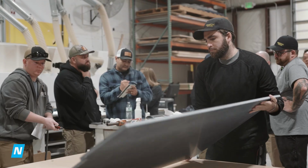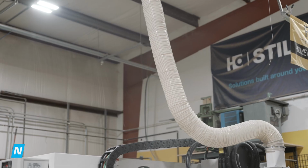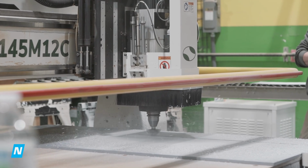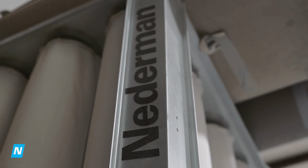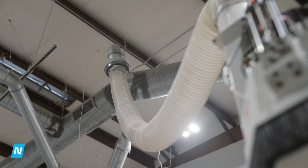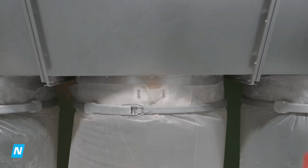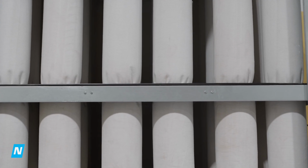Starting a small shop and starting a small business, you go through the motions of buying what works at the time. As you start to grow and evolve a business, you need to buy more solutions than just additional equipment. We linked up with Nederman and we figured out what the needs for my company were. And we currently run the S750 with Nordfab piping. Nederman outfitted that with a shaker assembly for us to keep our bags clean through all of our MDF and composite production.